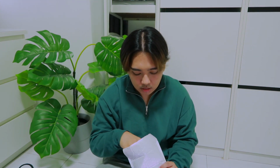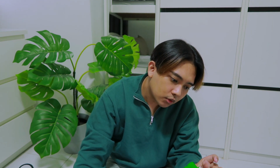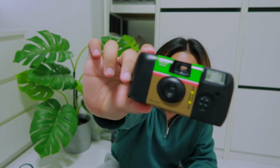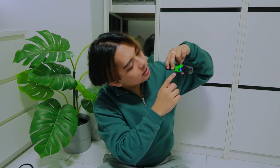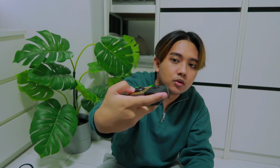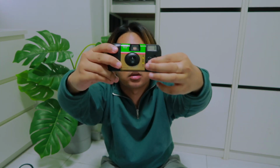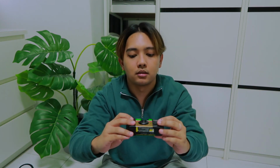Aww. Next thing is inside this package here. This is the Fujifilm disposable camera. You can take up to 27 photos. This is how it looks out of the package. So cute. Bam. So it has this dial here to show how many photos you have left. I haven't used this one yet, so I have 27. Before you take any photos, make sure to turn on the flash, because that will make your photo like 10 times better.